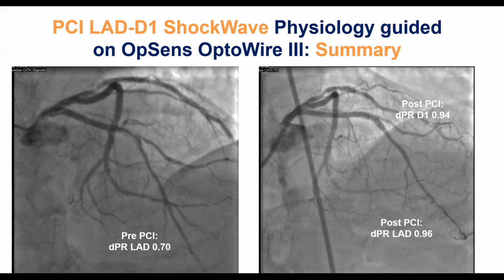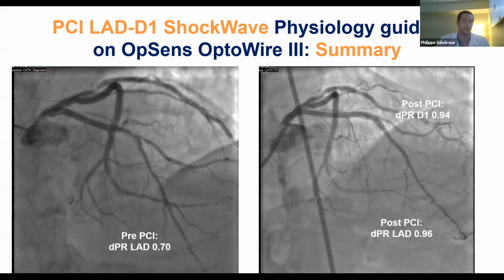What an outstanding result. This was an outstanding result. Yeah, and what I like about shockwave is you don't lose your wire in the side branch, and what I like about Opsens is you can keep your wire in the side branch and still work. So I think these 2 technologies are very complementary, and I started to use a lot of shockwave-guided physiology with Opsens because of the ease of use of the wire. So I think they're very good and very complementary.